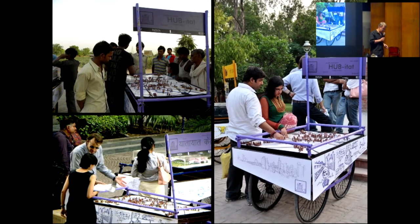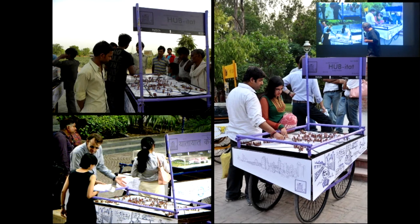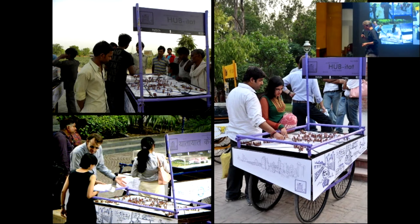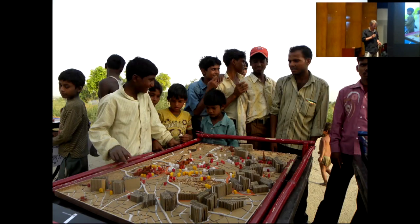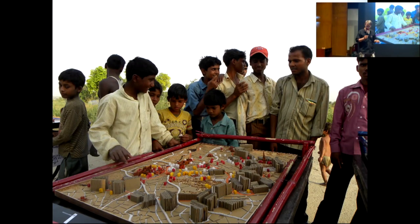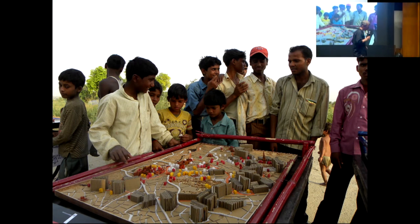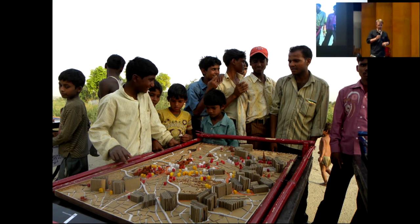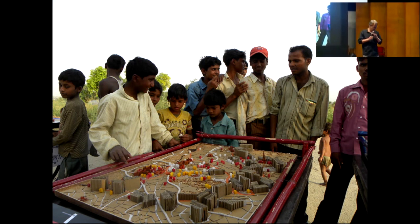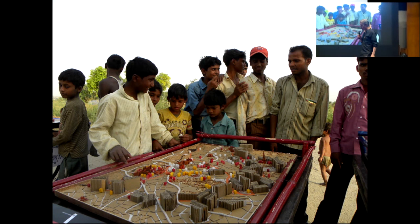And then we said, how do we bring this to the people? How do we literally put the big models that we made on carts and roll them through Delhi. Fantastic. So these guys, they're not PhD students. They don't have a lot of education. They are not intelligent people or whatever we call it. But they have ideas and they are scared of what is happening to the city.